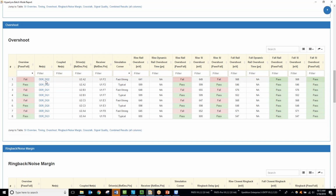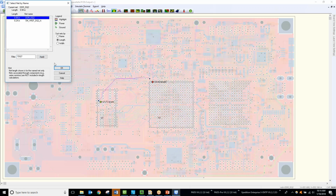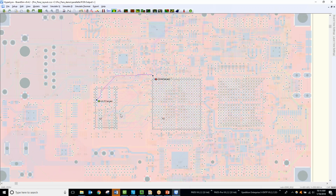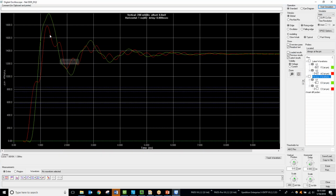Okay, so for this DDR-DQ2, now that we've found an issue using HyperLynx BoardSim, what we can do with DDR-DQ2 is first I'll select this. And we can do a lot of information now with this net that we've highlighted that might have an issue. Again, we can just run a rising edge simulation on there to go ahead and actually check our overshoot. And it's showing that we've got 624.2 millivolts of overshoot.